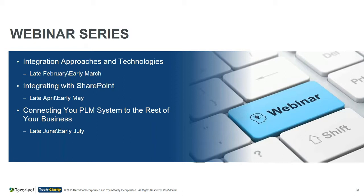Jim talked in his session about a point-to-point solution versus an enterprise architecture solution. What's the difference? Why would you choose one over the other? In the middle of the first quarter, in late February or early March, we want you to join us where we're going to talk about that: what integration technologies are out there and the different approaches you can look at to help you make that decision. With that webinar, we'll also release a white paper that goes into great detail about the pros and cons of different integration approaches.